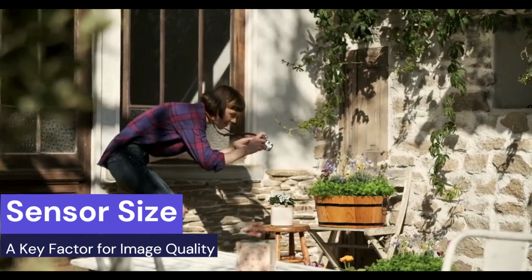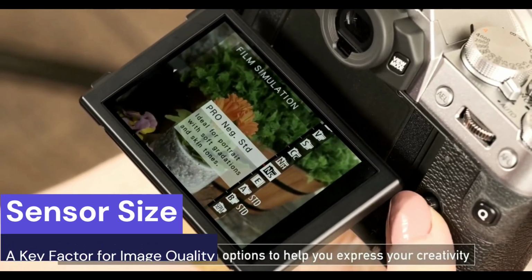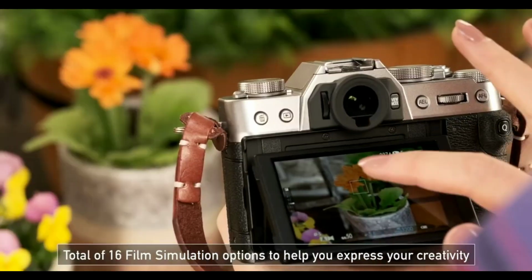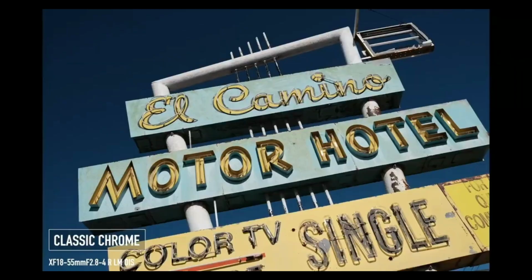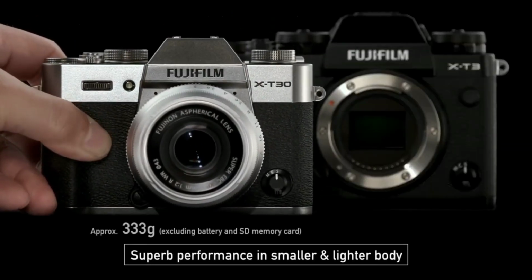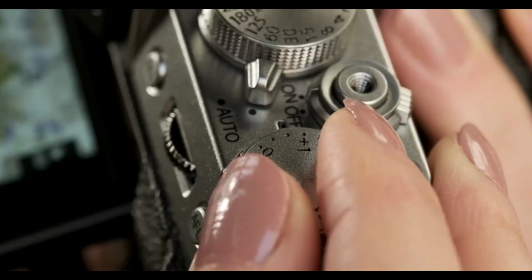Sensor size is like the real estate on your camera's canvas. Larger sensors have more space for each pixel, allowing them to capture more light individually. This translates to better low-light performance and cleaner images with less noise, graininess. So, a camera with a larger sensor and fewer megapixels might outperform one with a smaller sensor and a higher megapixel count in low-light situations.